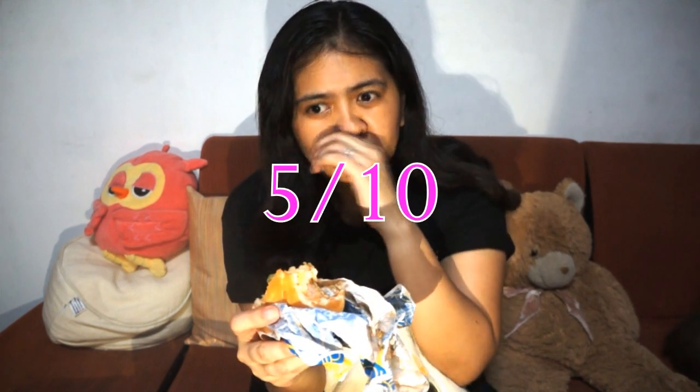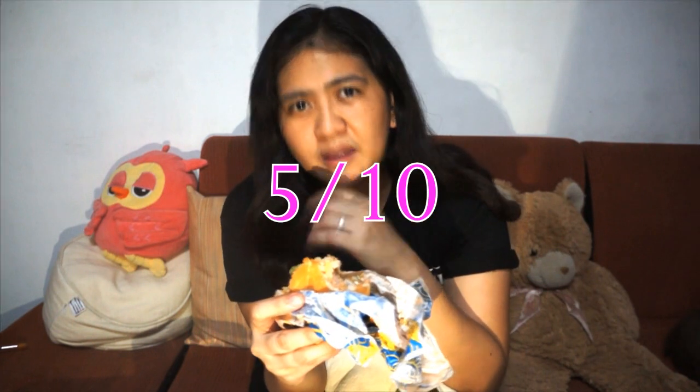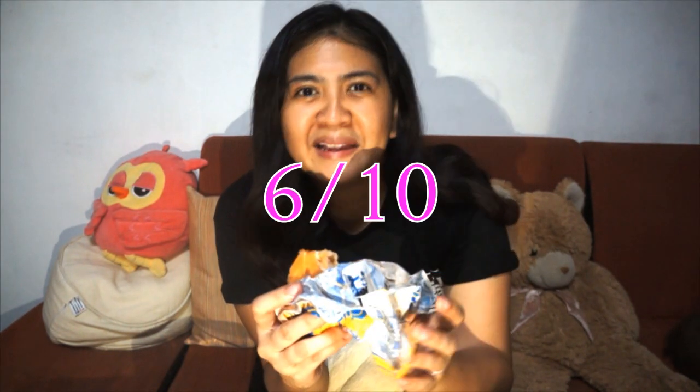Sabi nga nila yata, mas masarap yung teriyaki burger kaysa sa Ebi. Siguro probably because of the flavoring naman na sobra na overwhelmed ka sa teriyaki. Pero here, out of 10, siguro I can rate it, pwede na yung 5. 5 over 10. Okay naman yung balot. Sige na nga, 6 over 10.